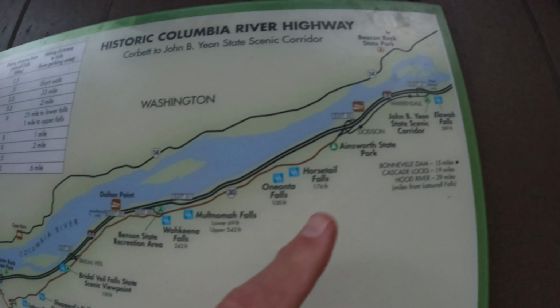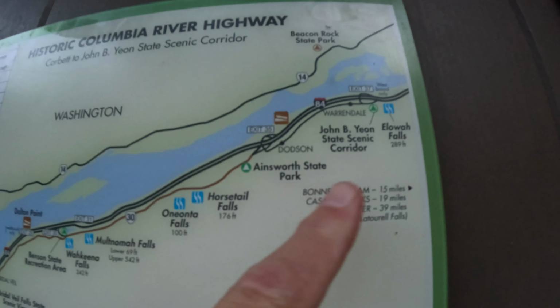We got it all. Ainsworth State Park. Yeah, we did. We really did. We drove the entire way, so. All right, let's go over here to the sign real quick. We'll get this adventure going.